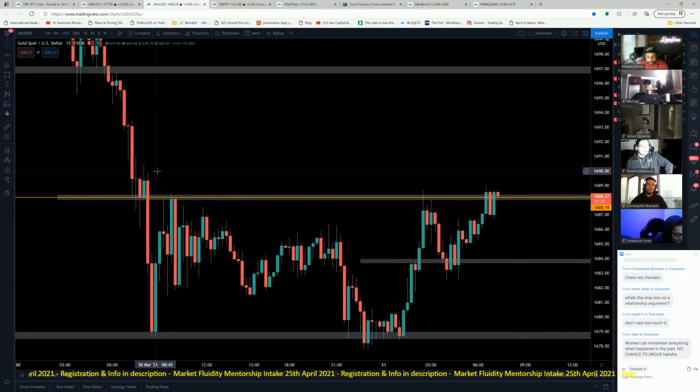This area actually worries me now, since it's consolidating and we got this rejection to the left-hand side.